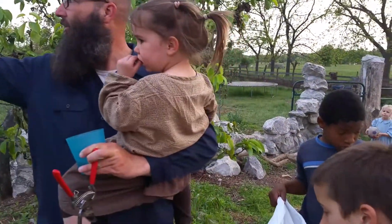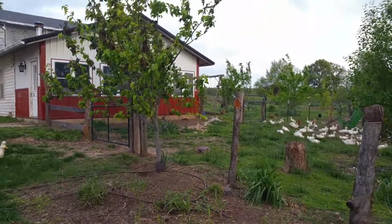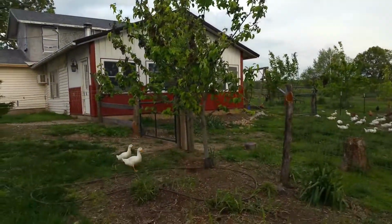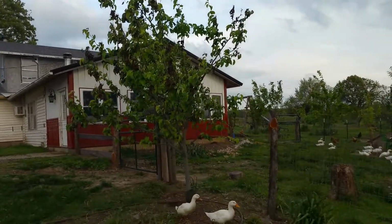And I want to show you that tree. This tree over here towards the house, and then the other tree. These trees are Asian pears. They are especially susceptible to fire blight. I'm going to set you down, okay?